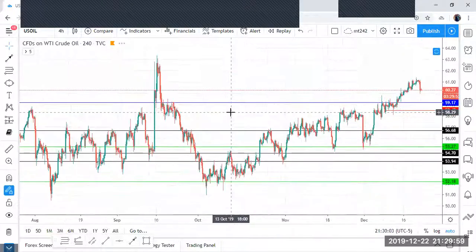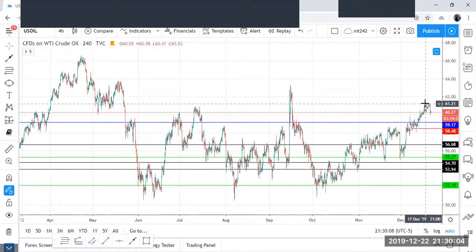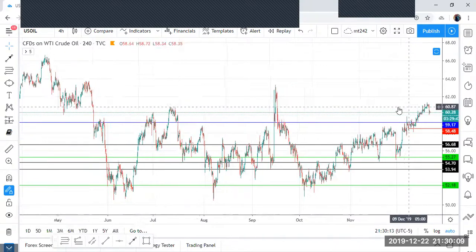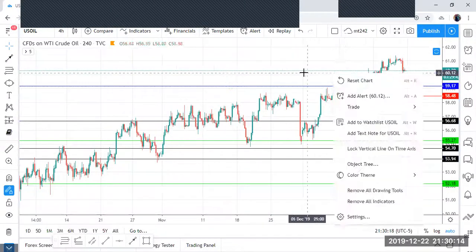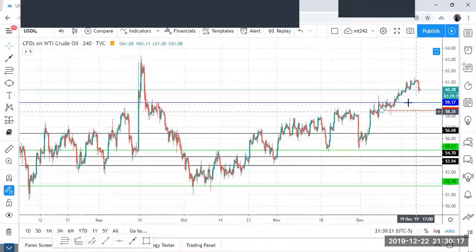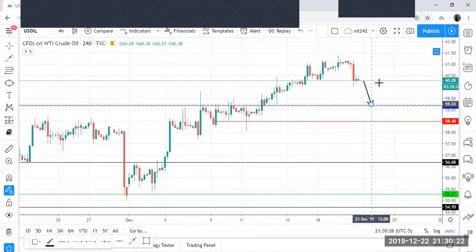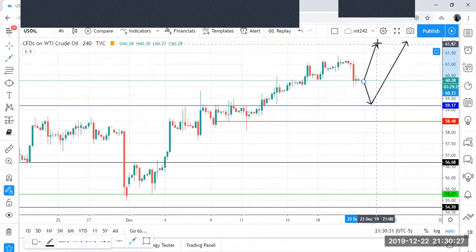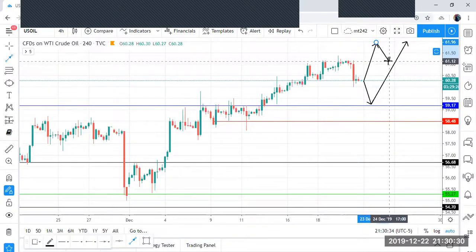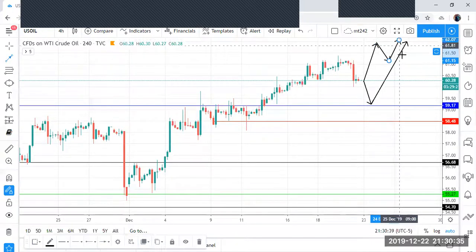Oil. Oil could potentially keep on dropping for right now. I don't really have this charted. But I'd love to see this come down here and then we could buy it up again. Or once price moves higher, creates a new high, comes back down and retests this level here where price found resistance. If it finds support here, we can look to buy it up.